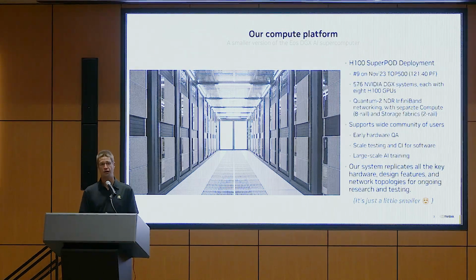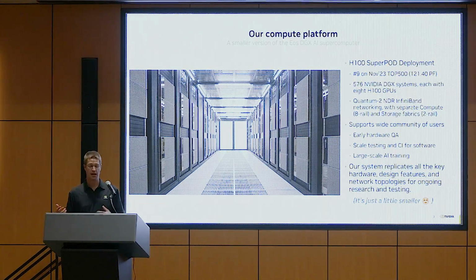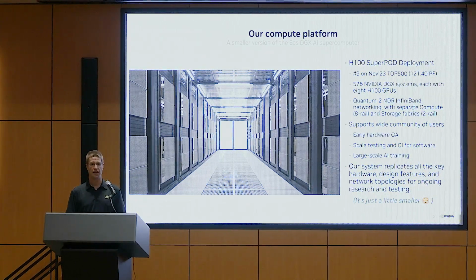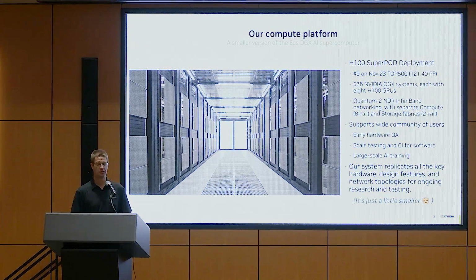First, a little background on the systems that Aurélien and I work on and that we used to support the work that we're showing today. So our group supports multiple purposes. We do early system checkout and Q&A before you all see the hardware. We do scale testing, continuous integration of our internal software, and also large-scale AI training like what we're talking about today. One example system that's been publicized is the EOS supercomputer, which hit number 9 on the recent Top500 list. That's Linpack. We do training, but still, it's a fast machine.